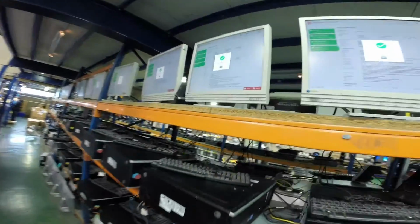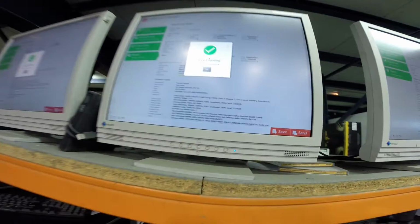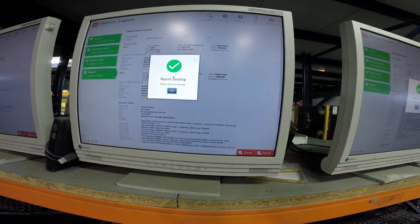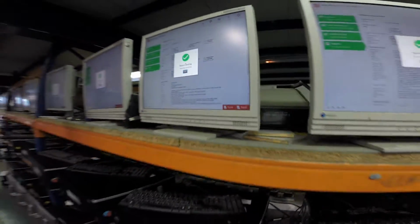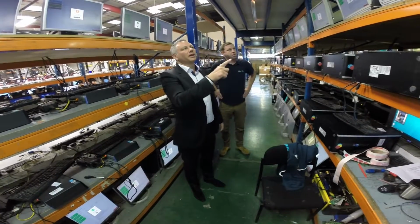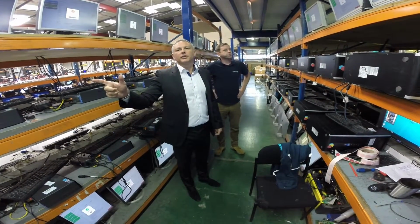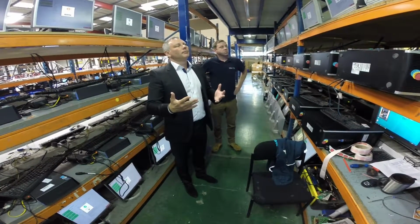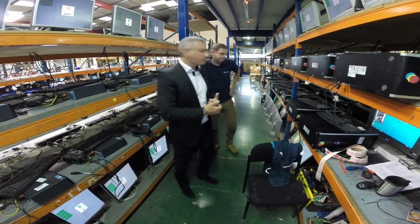Okay. Also, here's a report that's being sent through, so that's been sent successfully. The way we've developed our system is so that as soon as a machine has gone through data wipe, it automatically sends the report back up to our servers, and we've integrated our Blanco server with our TMAC server. So all we're doing is just adding more and more data onto an asset. Thanks, Lee.